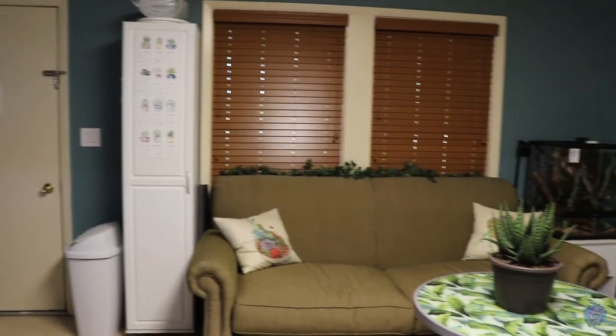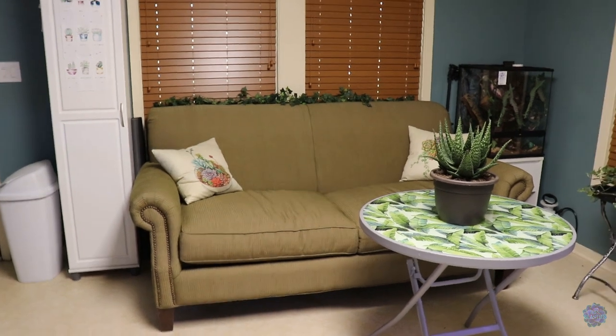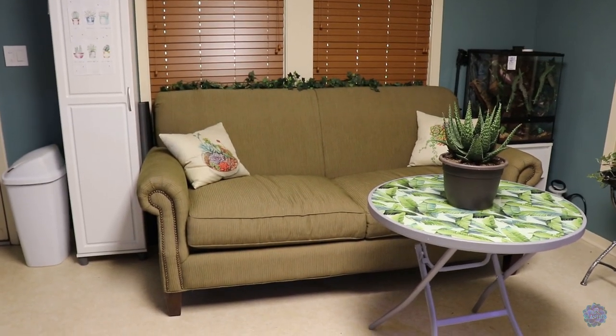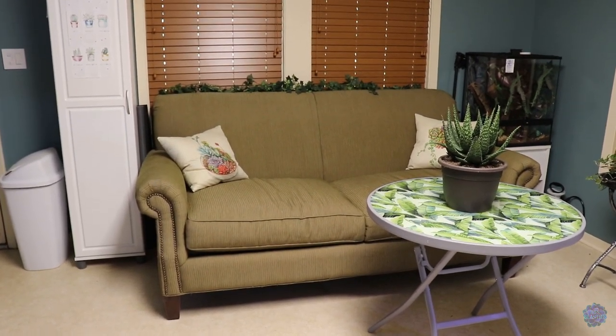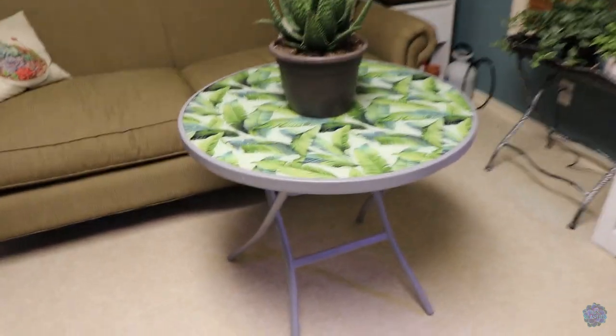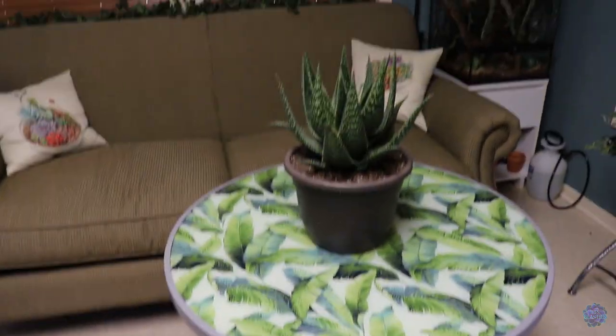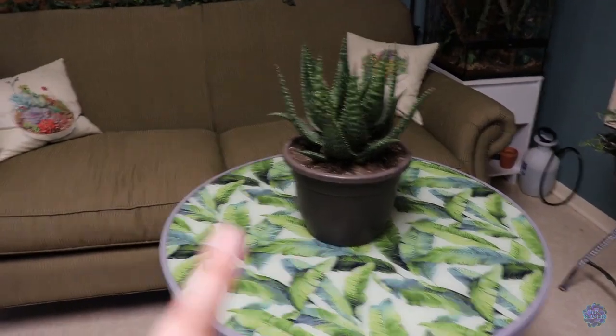Next up we have the back wall that you see when you first walk in. I've got a couch. This is where I hang out, nap sometimes if I want to. I film some videos up here. This table right here is super cute. I fell in love with it at Target and I had to have it, so we bought it. I've got an aloe plant sitting in the center of it. This right here is my main storage cabinet.